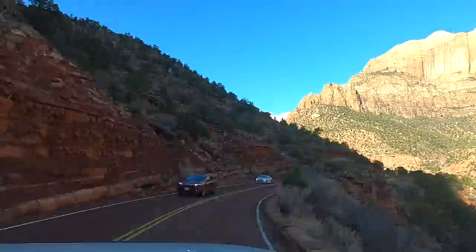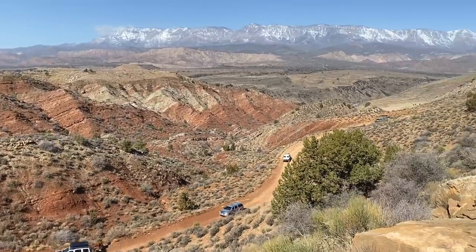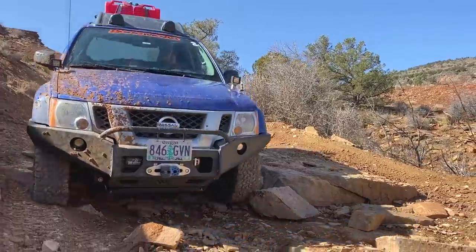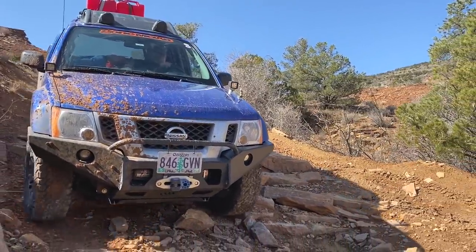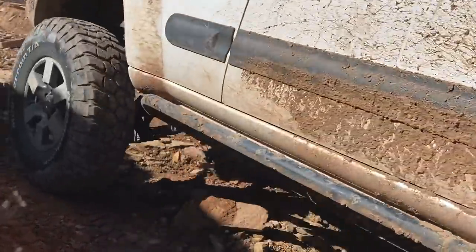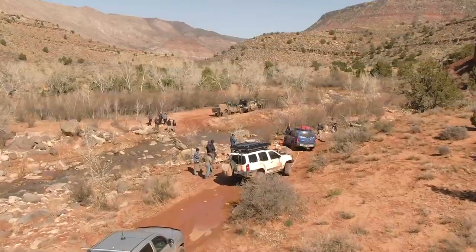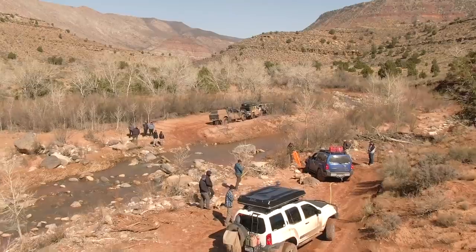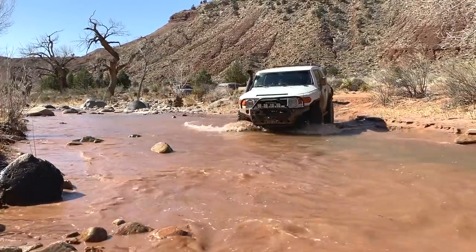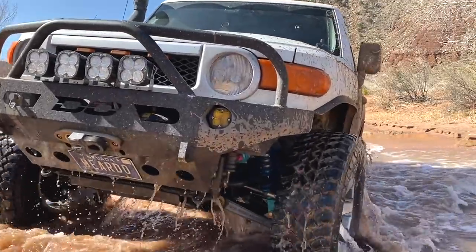After a very cold morning in camp, we cut through Zion on our way to the last trail of the expedition, Toquerville Falls. At this point in the trip, the vehicles are covered in dust and mud, a badge of honor telling the story of this amazing adventure.